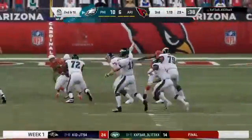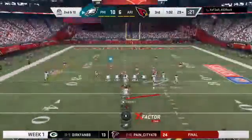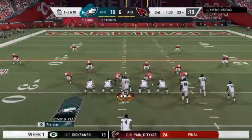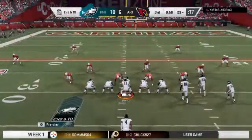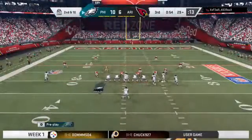2nd and 10. Well, that was a simple throw and catch, but even with that completion, 0 yards gained, so they're behind schedule on down and distance. I think they were hoping to get it to him. He could make a man or two miss, but that window closed quickly.